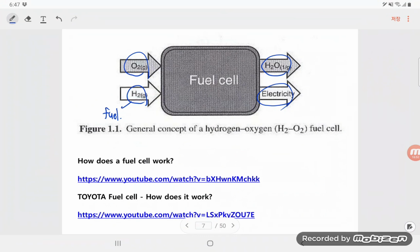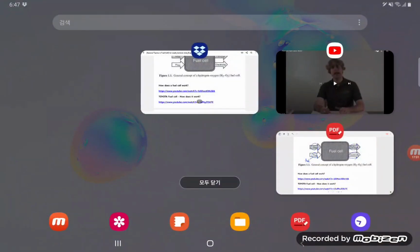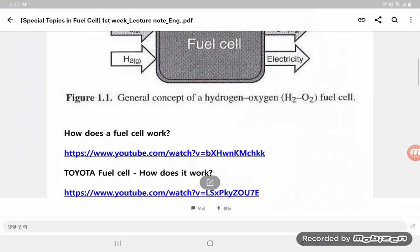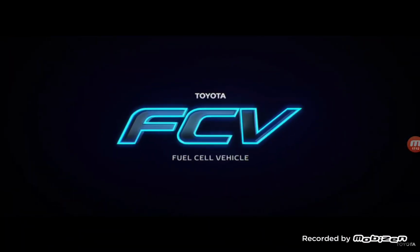Okay, and there is another movie clip. Fuel cells are based on it. They use some pretty clever chemistry. So let's watch one movie clip again from Toyota. This is a very high quality movie clip.